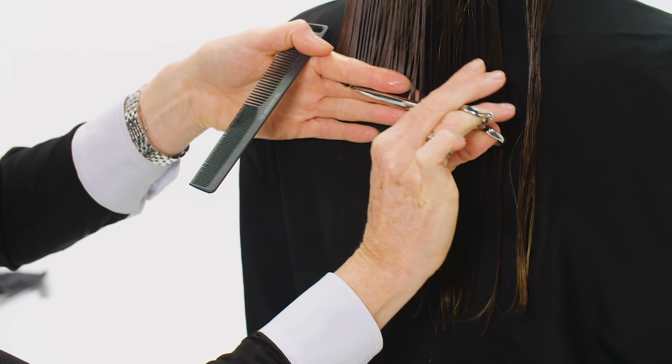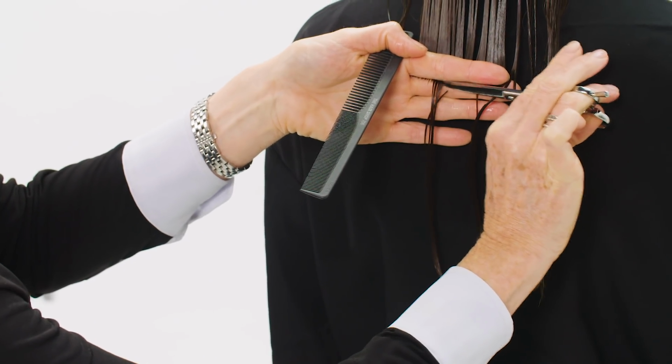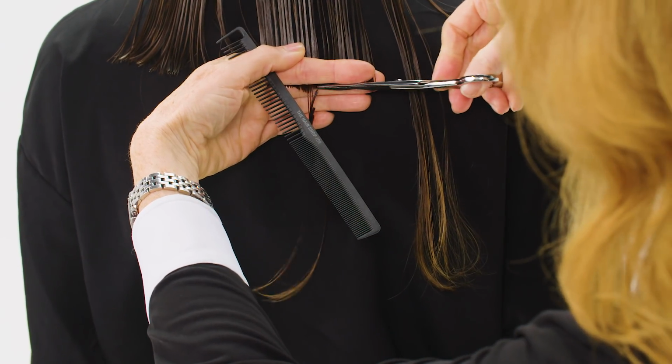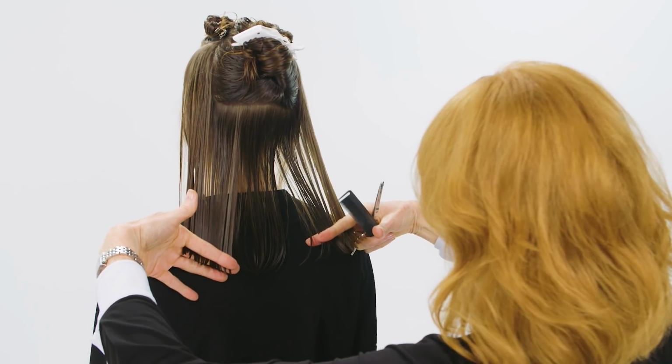Take your guide from the back of the front side section just behind the ear and continue cutting your perimeter using medium tension, pulling hair straight down and respecting where the hair lives. Step 6. To cross-check, pull the hair down in your fingers instead of pinching. This will allow you to see your work more clearly and cross-check better.